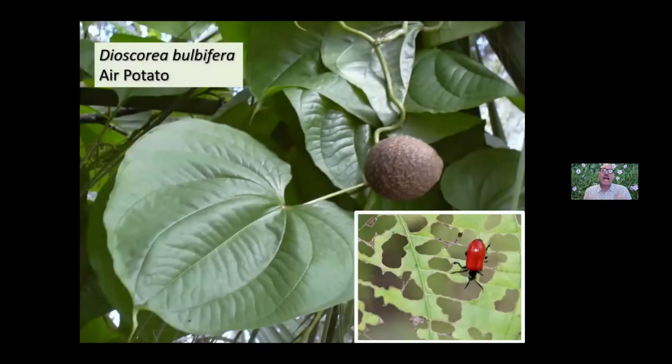And of course, air potato does not need any introduction. We've all heard of it. It's no longer used as an ornamental. It's definitely worth recognizing properly. You'll notice that the extremely heart-shaped leaves have this pronounced what's called a drip tip that helps the water drip off the leaves. It has the unmistakable golf ball to larger sized propagules that are attached to the stems as it grows.